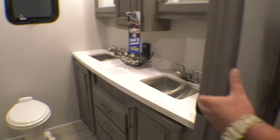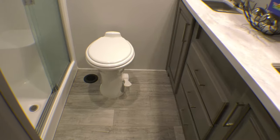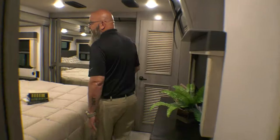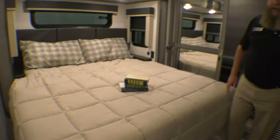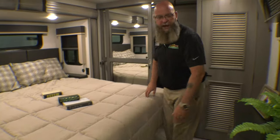Everybody loves this bathroom. Dual vanities, porcelain toilet, one-piece fiberglass shower stall with a seat. And then up front, you've got a king-size bed. Bed lifts up for storage space. There's your attachments for your central vac system.